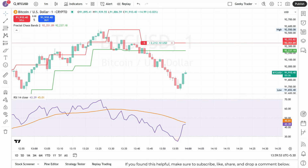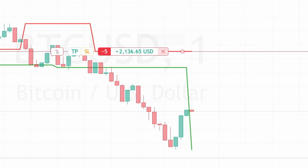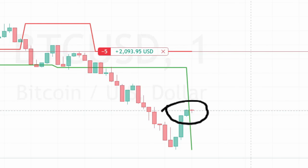Well, sometimes taking a little extra risk pays off, and sometimes the market has other plans. This time, my plan to stay in the trade didn't quite work out as expected. I noticed that a slope has formed in the fractal chaos bands, signaling a possible reversal.